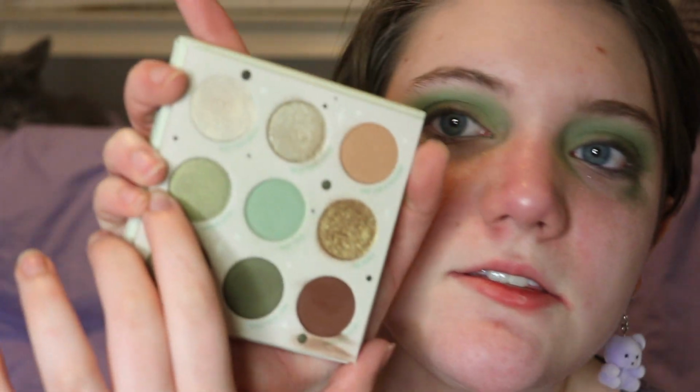So now I'm gonna take the shade Sipping Soup. It's this green shimmer. And I'm gonna take it on my middle finger. And I'm gonna put it on the outer edge and middle area.